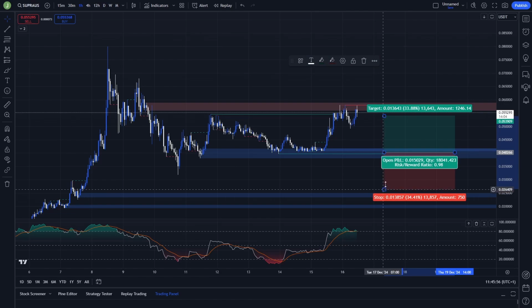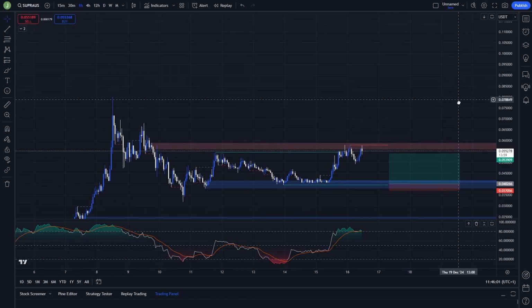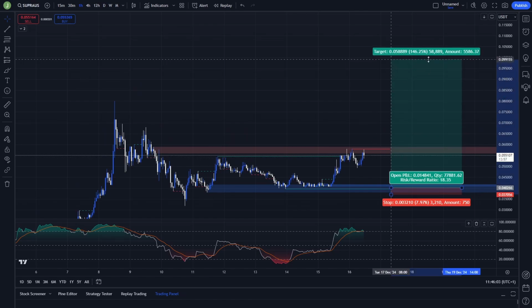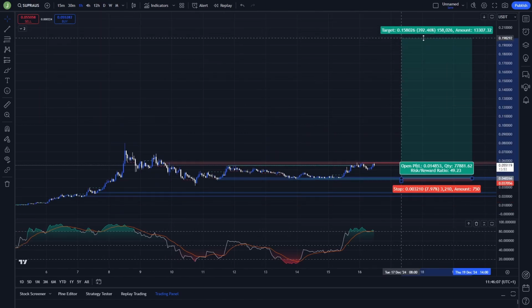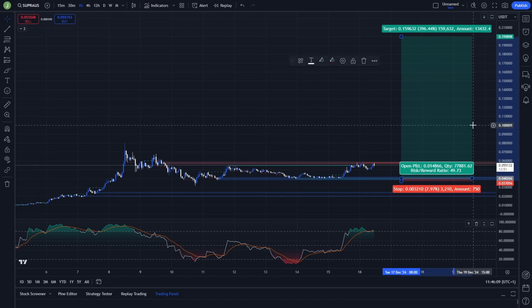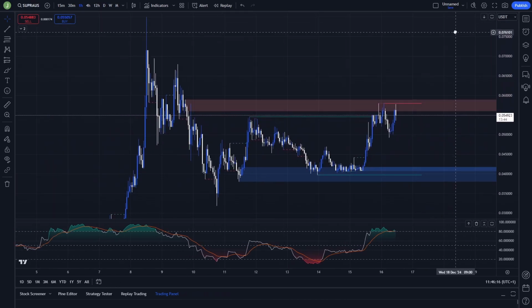In this case, you want to place the stop loss under the low that we will create during the fakeout, and the last take profit target under either the $0.1 mark, or if you want, you can again speculate on these higher take profit targets. Both of these trading scenarios will give you a really awesome risk reward ratio.